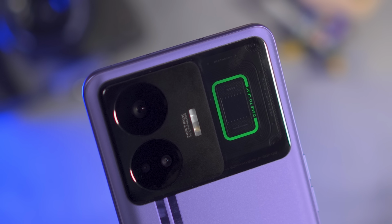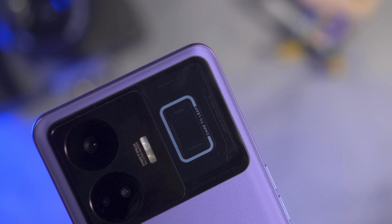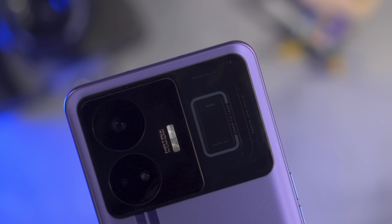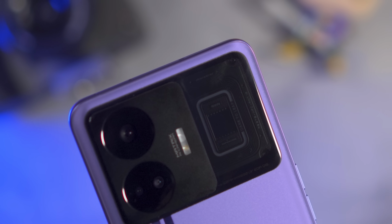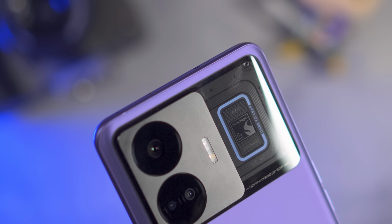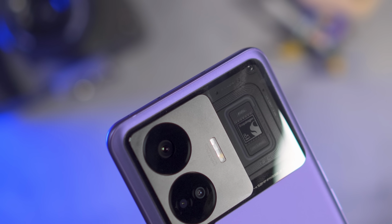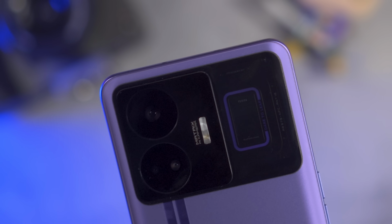And sobrang astig din ng design na nilagay nila dito. Meron siyang clear na glass back panel dito sa part na to sa camera module, and it shows you the Snapdragon 8 Plus Gen 1 na chipset. Well, it's not really the chipset itself, but more of just a logo para lang alam nyo na this is powered by a Snapdragon 8 Plus Gen 1.